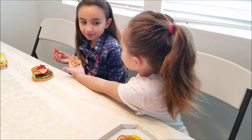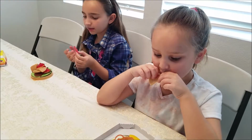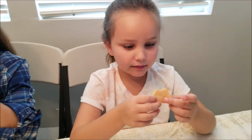Oh, a whole piece of pizza. It actually tastes quite delicious. It's good? No, it's good. Mmm! It's like a marshmallow.